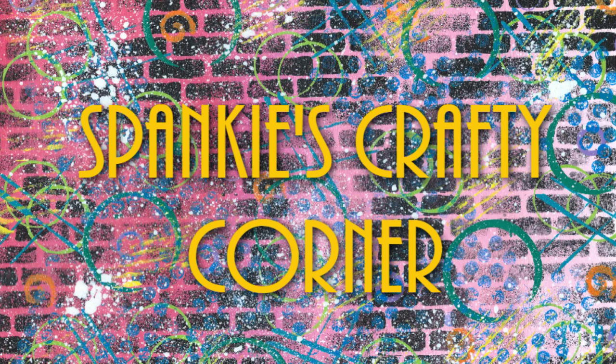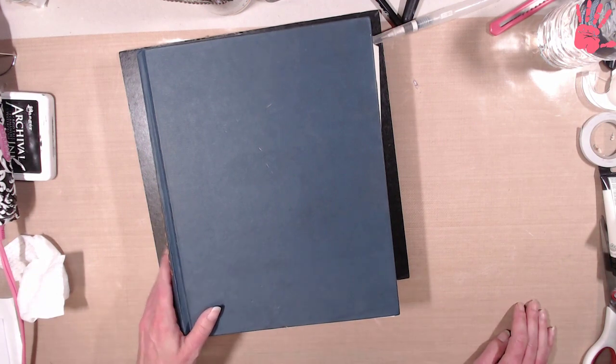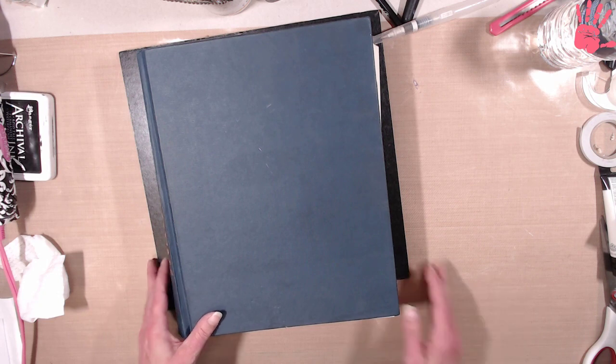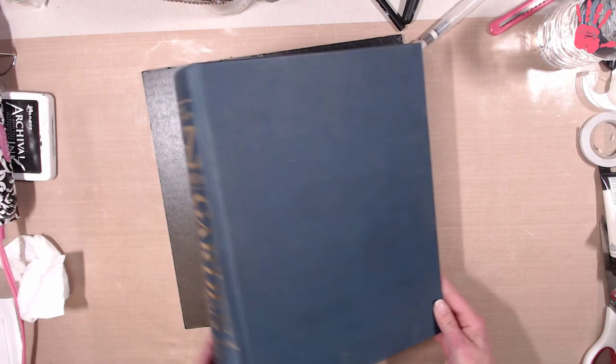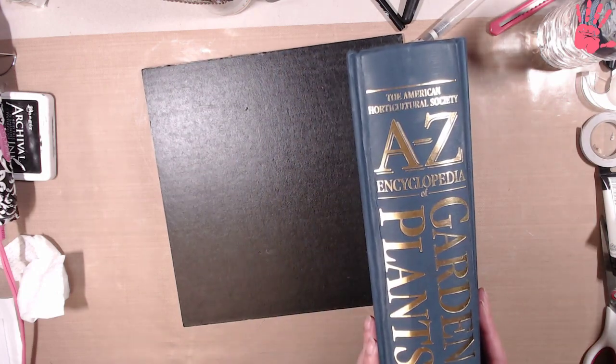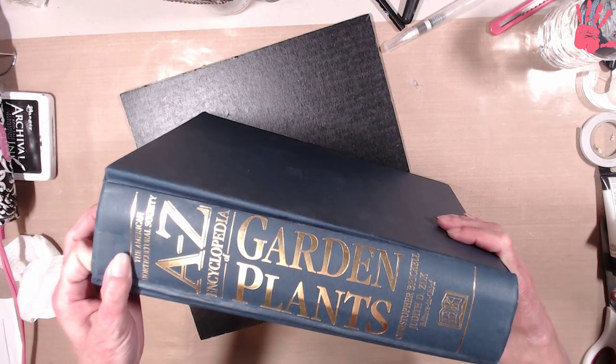It's Spanky, and I wanted to share with you something I picked up today. Hi guys. So I went to a yard sale on the way back from taking my mom to her doctor's office today to schedule for the other surgery she has coming up. And we stopped at a yard sale, and I found this book. It's A to Z Encyclopedia of Garden Plants.